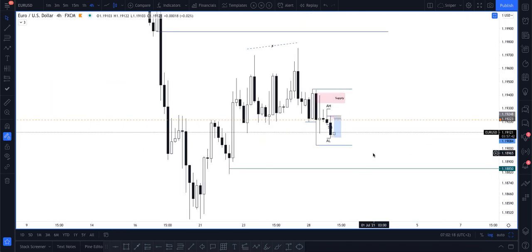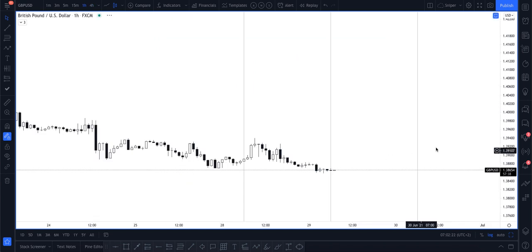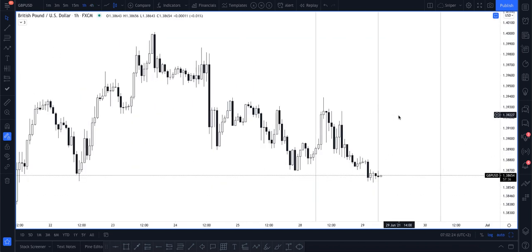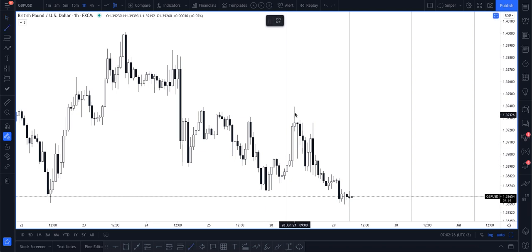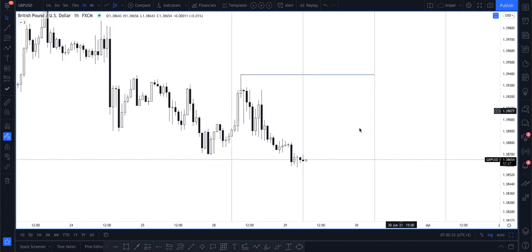So this is then EU. Let's look at GU quickly. Start on the 1 hour time frame. We're going to do the same thing. Repetition is key. That is the previous day's high. We drag it over towards this day. We want to see how it reacts around in today's price action.